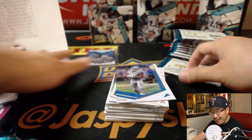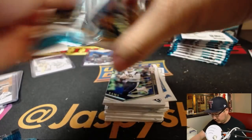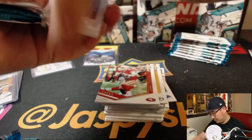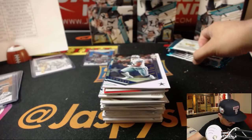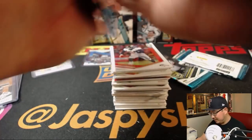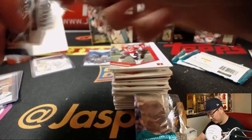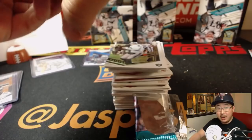Let's see if we can fill up, let's see if we can make a name out of this one case. That'd be kind of cool. I like the packaging here, easy to rip, which is always nice. Except for that one, spoke too soon. All right, next box, good luck everybody.